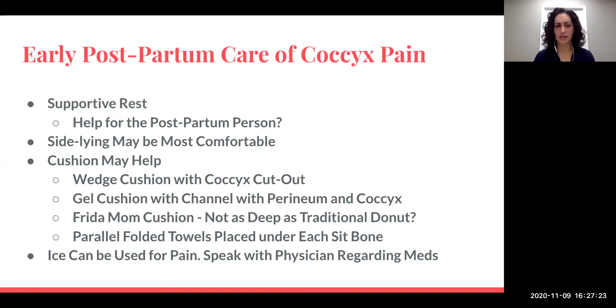As a pelvic floor therapist, I've had some people with success with gel cushions that have support under the sitting bones, and then there's a little bit of a channel for the perineum, and the coccyx would fall within that little bit of a channel. I'm curious to hear about this too.